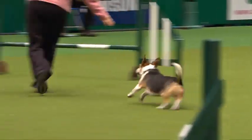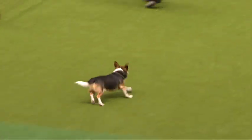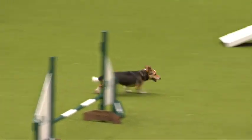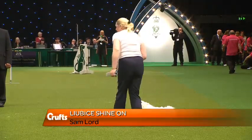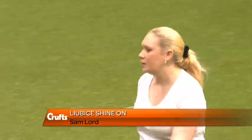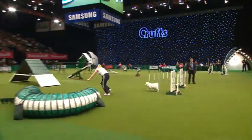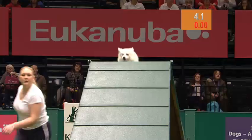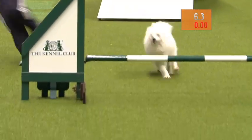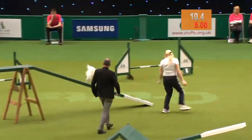Okay, next we have Sam Lord, and this is Lubis Shine On. This is a German Spitz of the Mittel variety. And his pet name is Rupert. And he's 5 years old. And this is actually his second time at Crufts. Oh, he ducked behind there, but he got 5 faults on the A-frame, so 5 faults so far for Rupert.